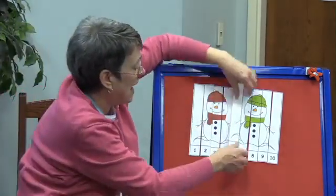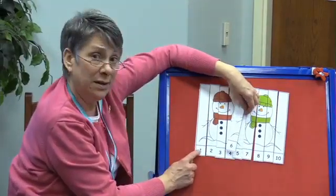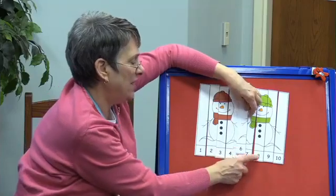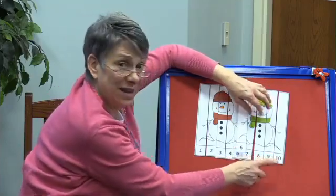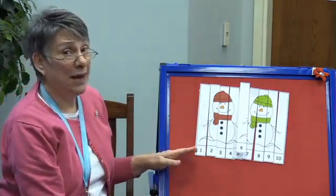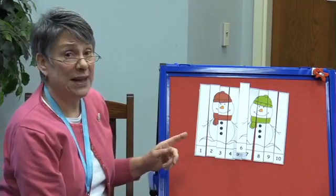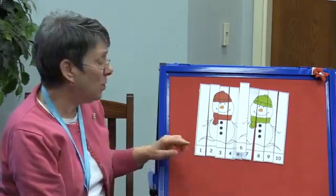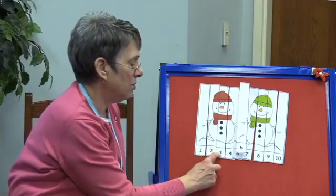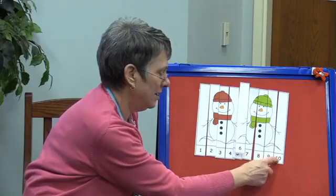When you get it all together, you'll notice that there's numbers at the bottom and they say 1, 2, 3, 4, 5, 6, 7, 8, 9, 10. So if you're having trouble getting it together, if you can recognize your numbers, that can help you. But if you don't recognize your numbers yet, have someone else help you, and then you can work on learning your numbers. 1, 2, 3, 4, 5, 6, 7, 8, 9, 10.